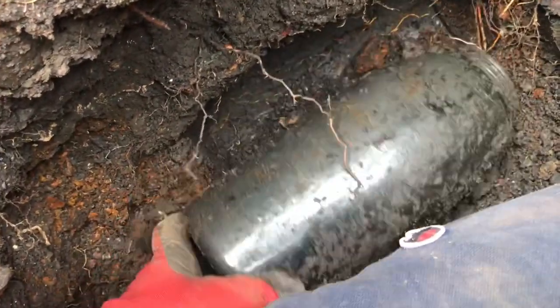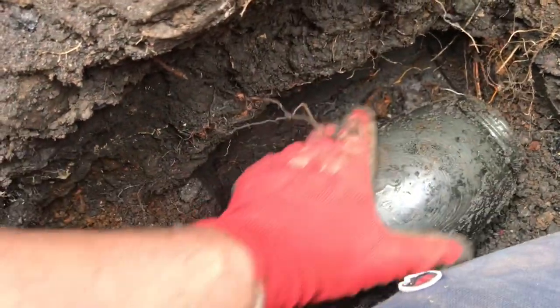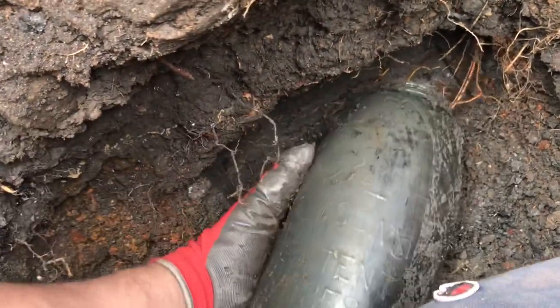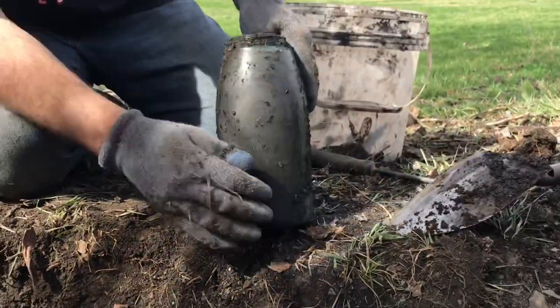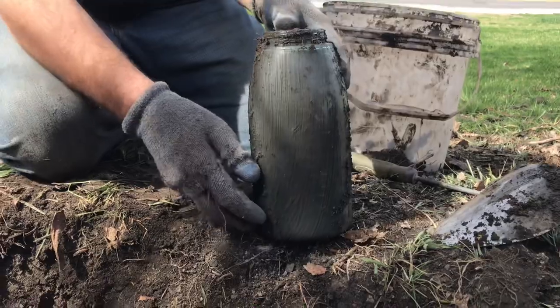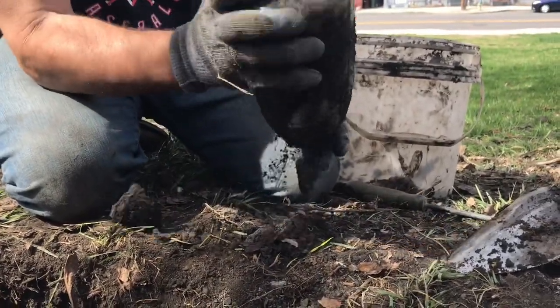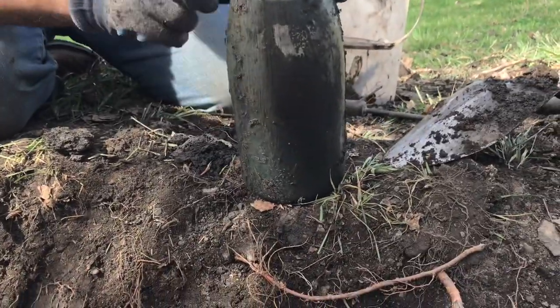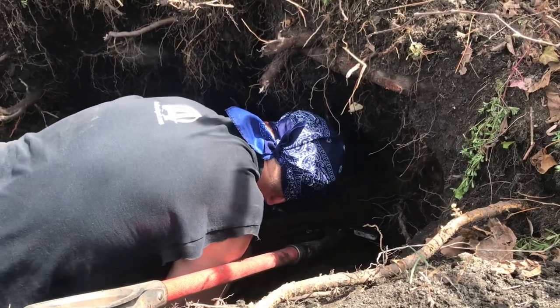Oh yeah, it does. Oh my gosh, guys. It's a Ball Mason's Patent 1858. Look at that big half gallon, guys. Ball Mason's Patent 1858. I'll have to look it up in my red book, but dang, that's a good one. Let's clean it out.